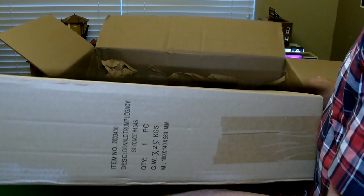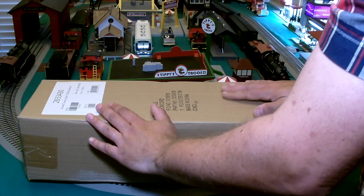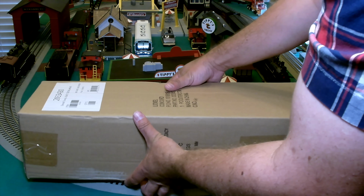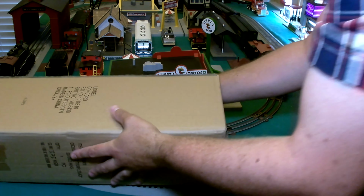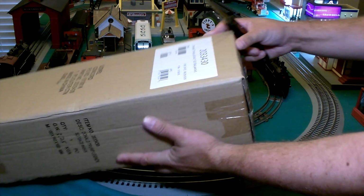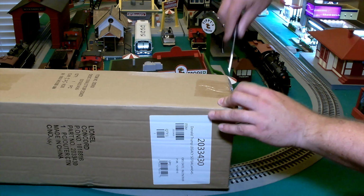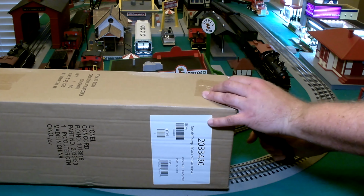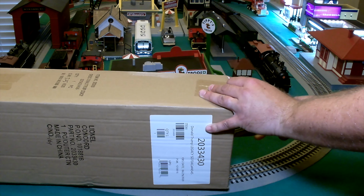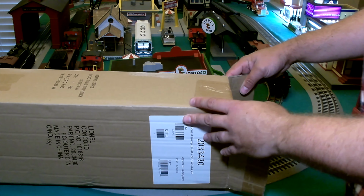Really been looking forward to opening this. So let's go ahead and check it out. All right, well, I guess we'll open it from the top over here. These SD70ACEs are very nice engines, and the two Trump engines released by MTH, the 2020 and 2024 editions, are SD70s as well.